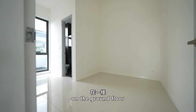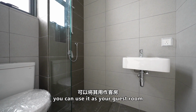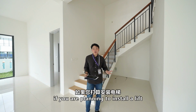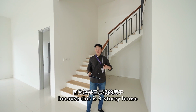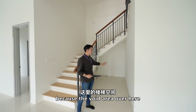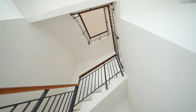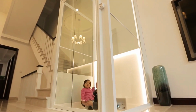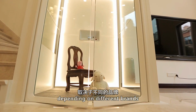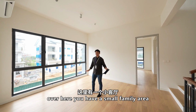And on the ground floor, you also have a bedroom. It comes with its own attached bathroom, so you can use it as your guest room or it is very suitable for the seniors as well. If you are planning to install a lift, because this is a 3-story house, you can consider Type B and Type C because the void area over here is squarish and big enough for you to install a home lift. So in the market, the price of a home lift is around 130 to 150,000 depending on different brands.